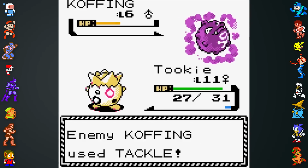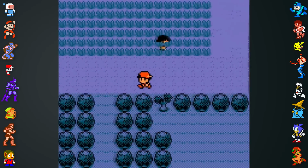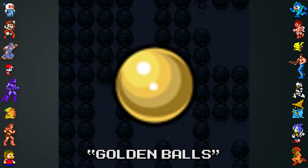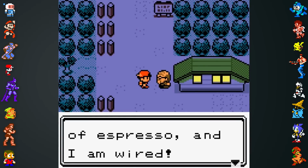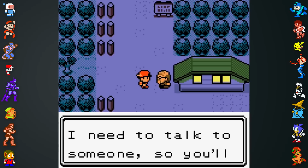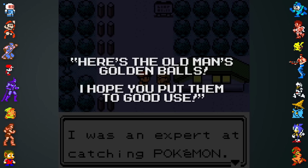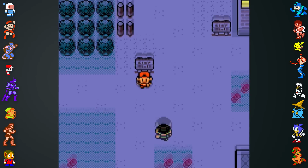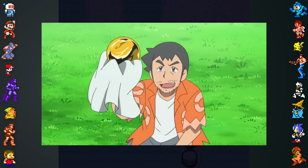for American kids. For instance, there's a man on Route 2 who gives you a nugget, but in Japanese, nuggets are called golden balls. This appears to be a deliberate dirty joke on Game Freak's part. In Japanese slang, golden balls means testicles, so the man is essentially saying, "Here's an old man's testicles, I hope you put them to good use." This PG-13 joke was repeated in future generations, and even appeared in the Sun and Moon anime.